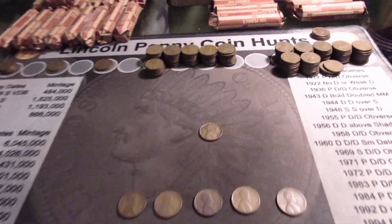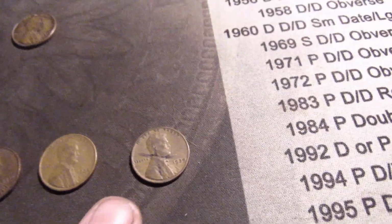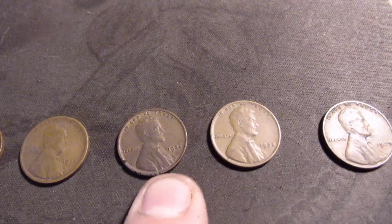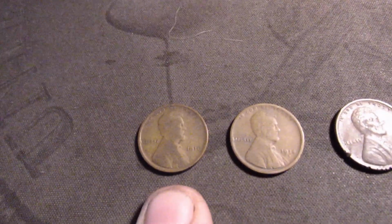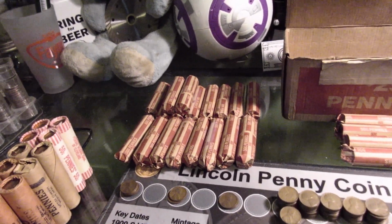Some more goodies in roll 3. One more pretty nice wheat, a 53D. Still got some red on it. And then multiple different decades right here, a 1939P, a 35P, a 28P, a 1918D, and a 1910P. I believe that's the third one now. So that's cool. Let's get into roll 4.